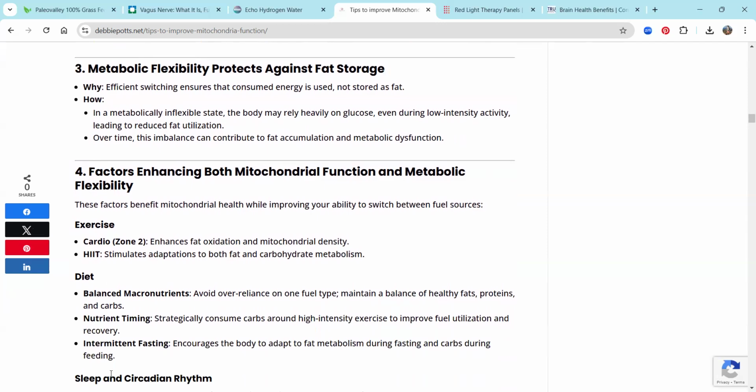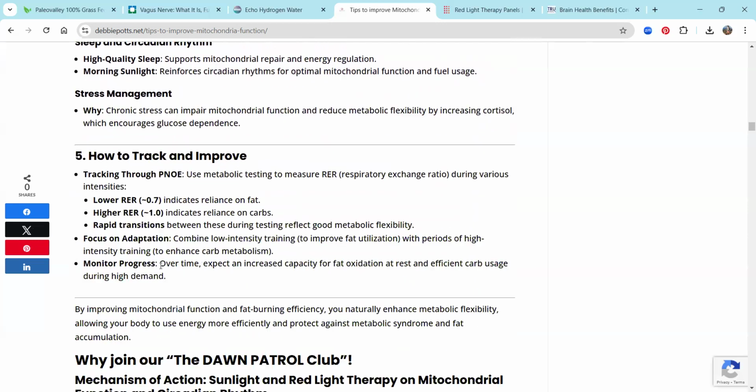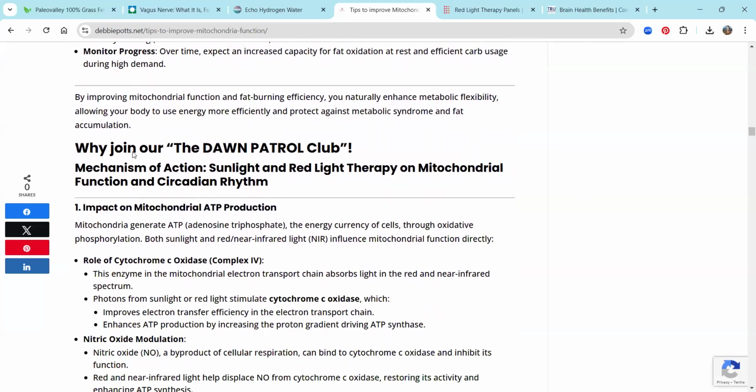So metabolic flexibility protects against fat storage, and we're working on enhancing both mitochondria and metabolic flexibility. So how to improve: get your resting metabolism tested. Remember, 0.7 on your RER means more dependence on fat, 0.85 is 50-50, and 1.0 or higher means you're depending on carbohydrates for metabolism. So we work on all this.